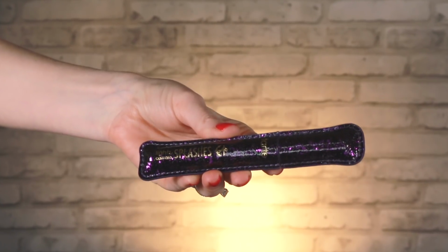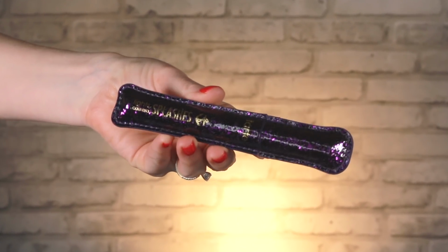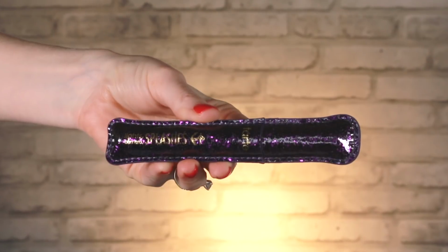Okay, next up, this is from Tarte. This is the Tarte Lights Camera Splashes. So this retails for $23. This is the waterproof version of their amazing Lights Camera Lashes mascara, which I have used before and really did enjoy. I'm not normally somebody who enjoys waterproof mascara because it just rips my lashes out. I can never get it off without totally taking all of my eyelashes with it. I used it today. I'll have to report back and tell you how terrible it might have been.